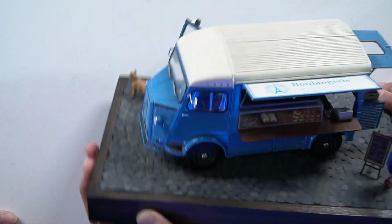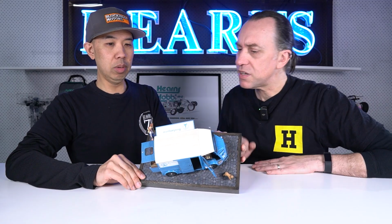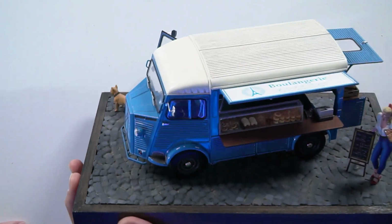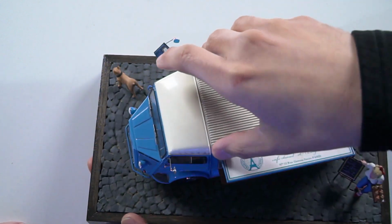Speaking of the interiors, there's lots of detail inside there. There's not just the cabinet that you see, but on the back wall there's bottles and cans and even some cooking things like a microwave. Did that all come with the kit too? It did come with the kit, although the baked goods I actually made extras. There didn't seem like enough for me.